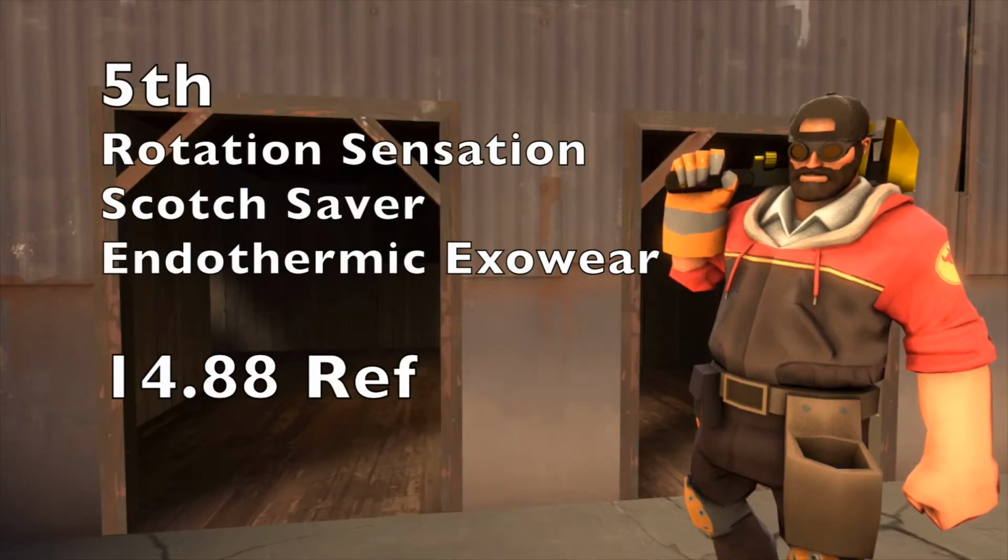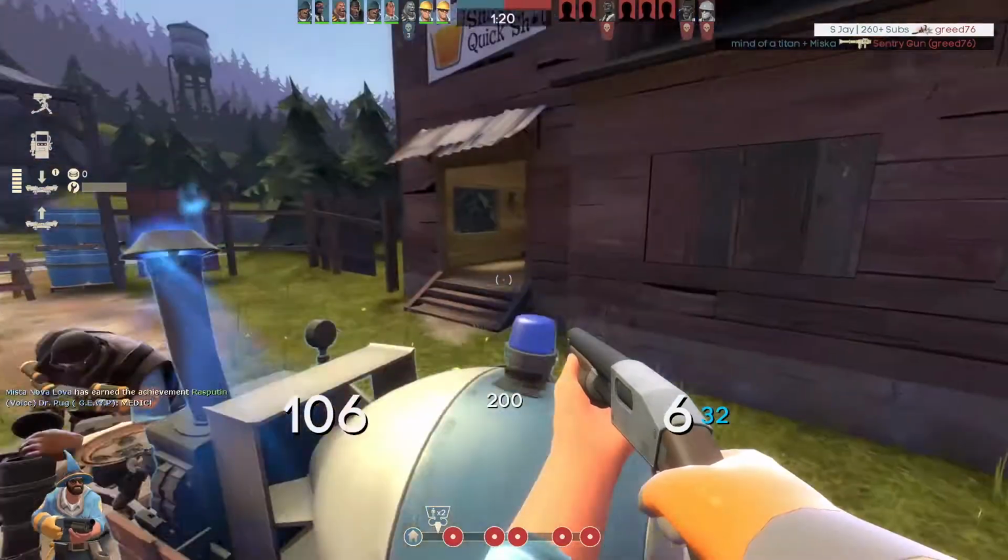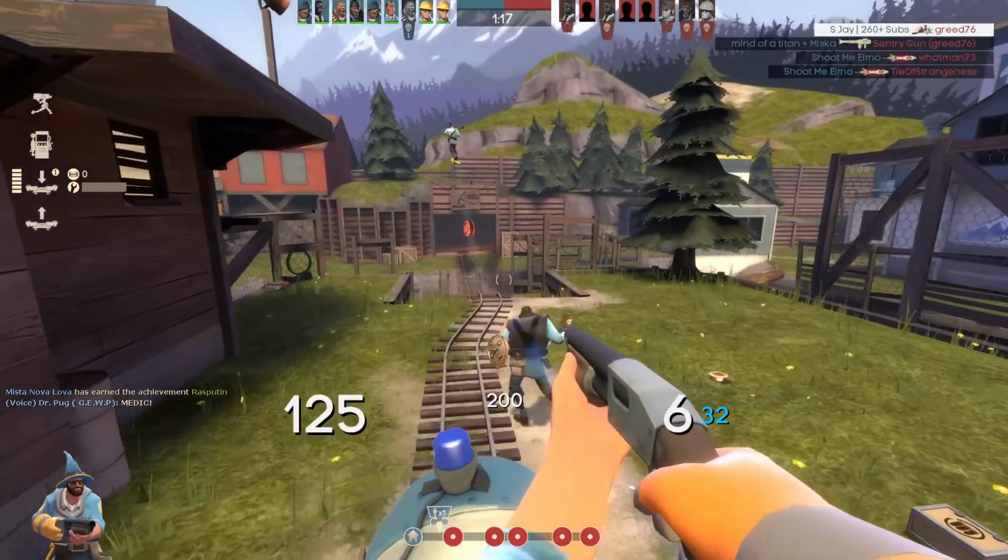So coming in at number 5 on this list, we have the Rotation Sensation, the Scotch Saver and the Endothermic Exowear, coming in at 14.88 ref total. I think this set provides an aura to the engineer of him knowing what he's doing, and I think it looks pretty cool, and it's not really try-hardy. It looks like a Frengineer, if you like that phrase. The Endothermic Exowear is probably one of my more favourite engineer miscs.